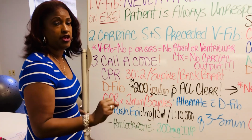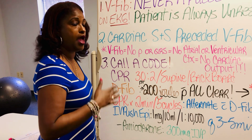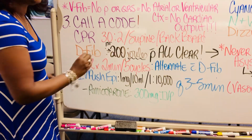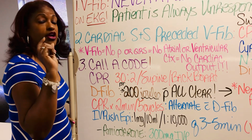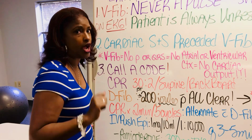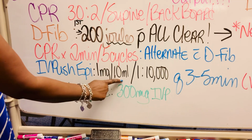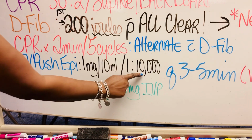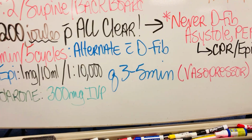The dosages of epi are so different depending on what you're using it for. We can use it for anaphylaxis. We can start an epi drip. No. We're doing a code. The dosage for epi in a code, don't mess this up. Write it down. Highlight it however you have to. 1 milligram in 10 cc's or 10 milliliters, a 1 to 10,000 concentration, and you can push that every 3 to 5 minutes. Epi is a vasopressor.